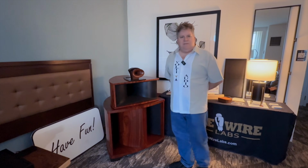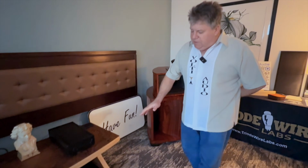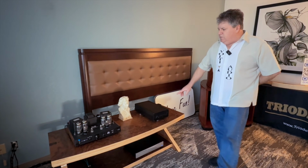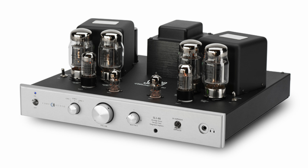So, Greg, what are you using to play music here today? A very simple system. I'm using an Innuos music server. That's feeding into a Mojo Audio DAC, the Mystique SE. That feeds into a Cary Audio SLI 80 integrated amplifier. That's using KT88 tubes, about 40 watts a channel. And all of the gear here is tied together with Triode Wire Labs cabling. I love his cables, very affordable, excellent quality construction. He does a lot of special things with his cables that really make it an extremely good value.